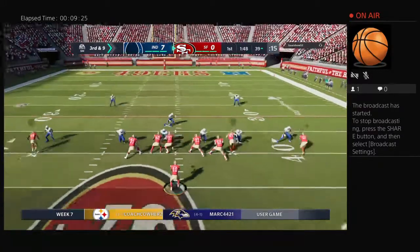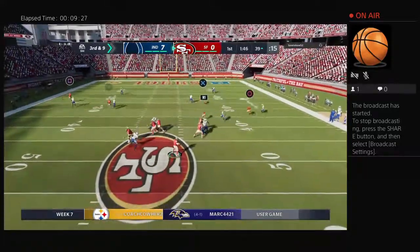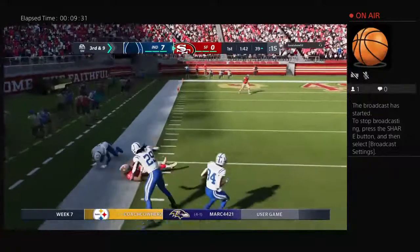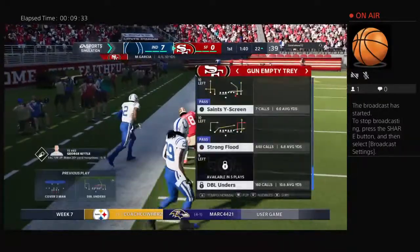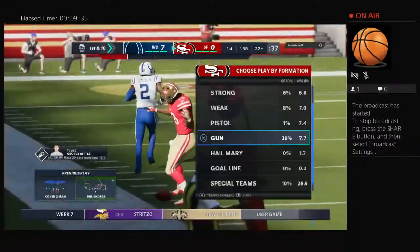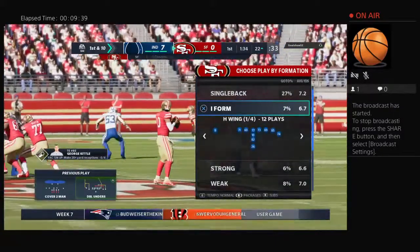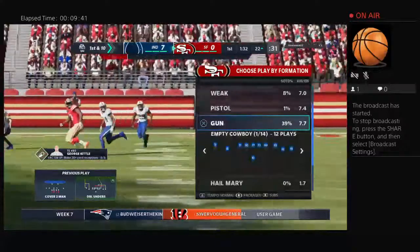This is 3rd down. Operating from the gun, Garcia. And he will find his man on the outside. And he is going to have a Niners first down as they're able to get the 3rd down conversion. They'll get 17 on that one, and the Niners have a first down.